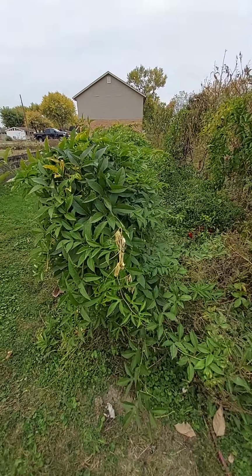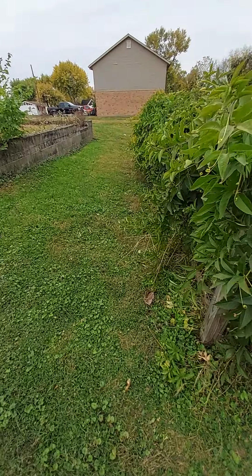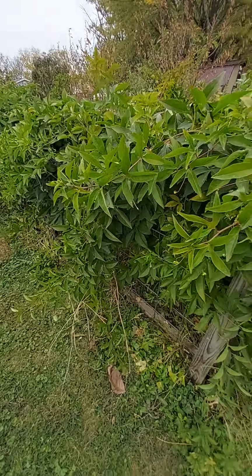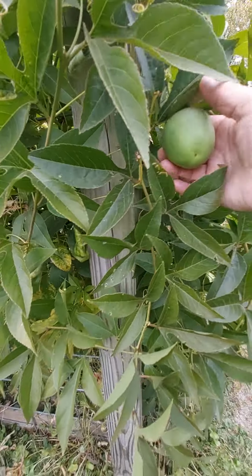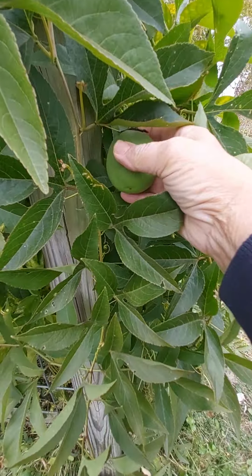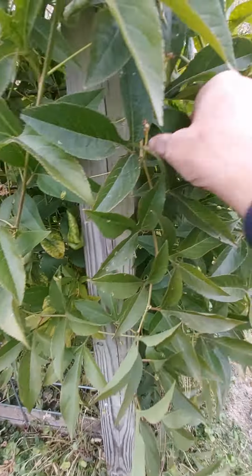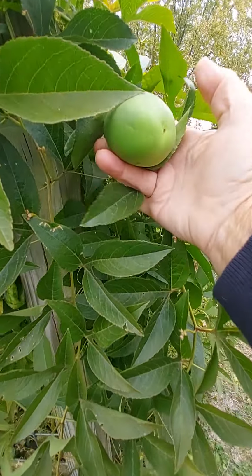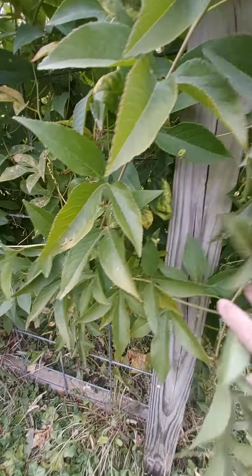And this here is the passion fruit. I wonder if we actually have any fruit on this one. I know we saw some earlier. I don't know if they got picked. Here's one. It's not wrinkled. They say it has to get wrinkled first. I don't know if you could see that, but it's not wrinkled, but it's soft. I mean, I can push it in.